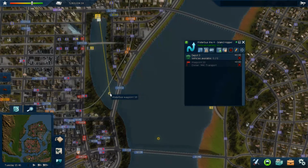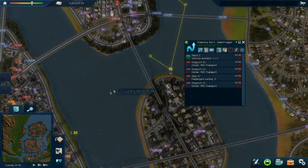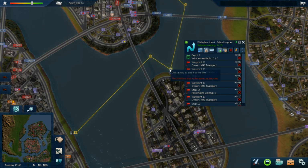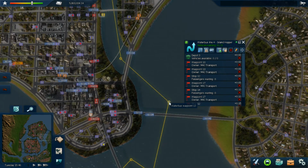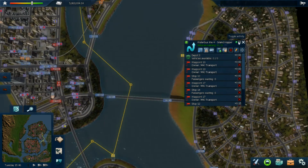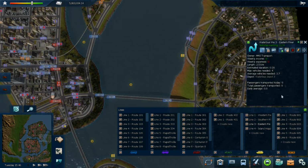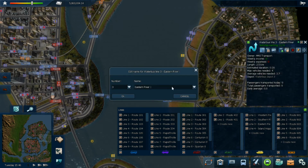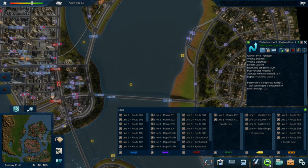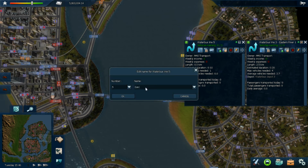So you're going to go there, there, there, there, there, there, there, there, there, and there. Okay. And then this one, so you're going to be Eastern River 1. You've been timetabled, haven't you? You are going to be Eastern River 2.